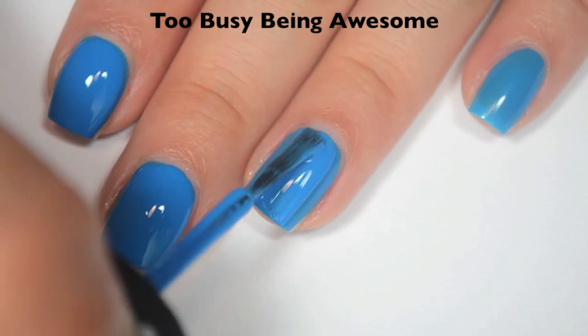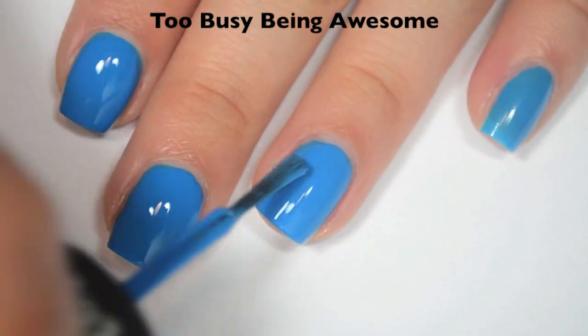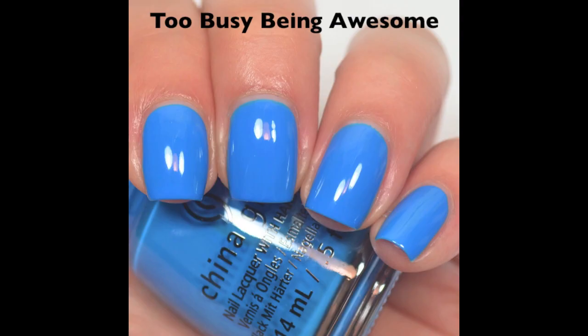And again, I want to stress that this color is not quite showing up accurate. I will try to get my picture to show up accurate, but I wouldn't count on it. This is kind of a weird color for the camera. So that is 2 coats of Too Busy Being Awesome.